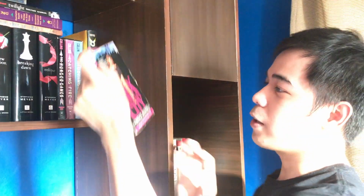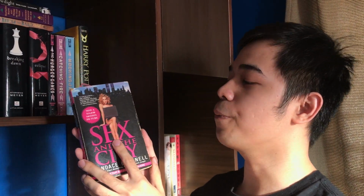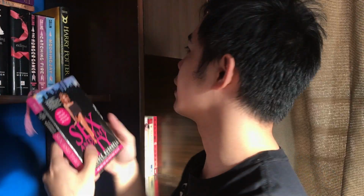And then I also have a copy of Sex and the City. I love the series, yung TV series ng HBO. Ang layo pala niya sa book. Apparently, collection lang pala siya ng columns ni Candice Bushnell sa newspaper over the years. So wala talaga siyang linear narrative. But still, it's still a fun read.